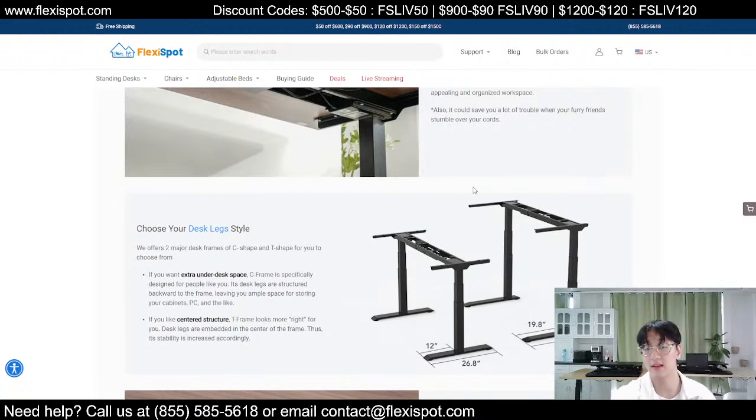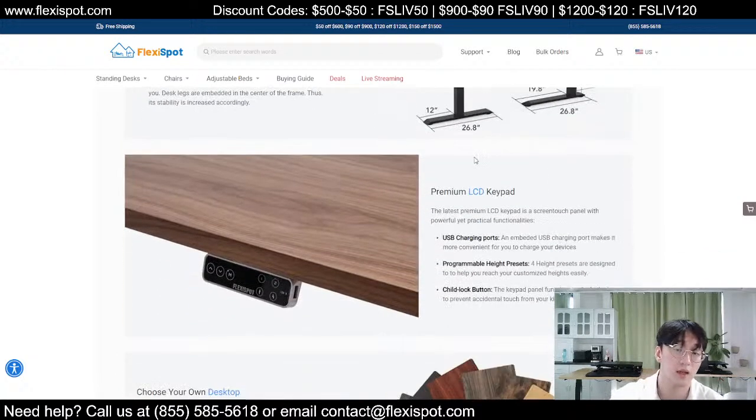So on the right, that's the C-shape. And on the left, that's the T-shape. So whichever floats your boat, you know, it'll still work normally. So it has a premium LCD keypad.